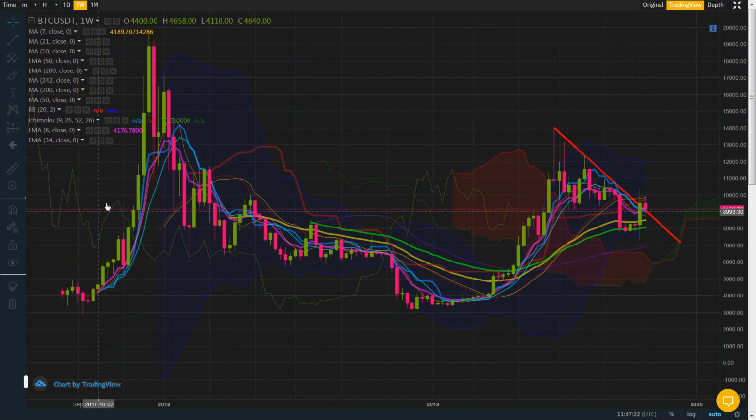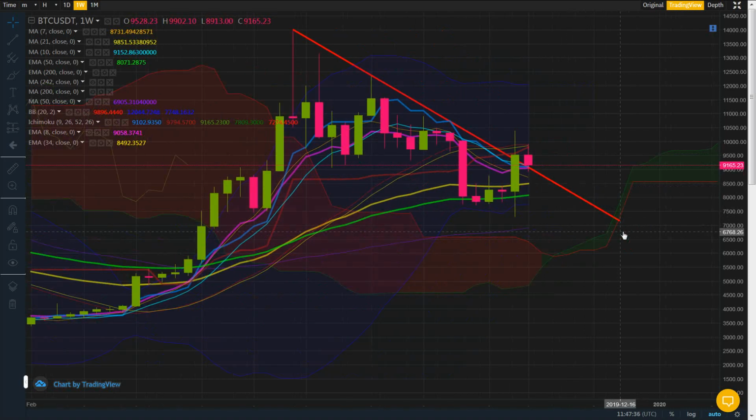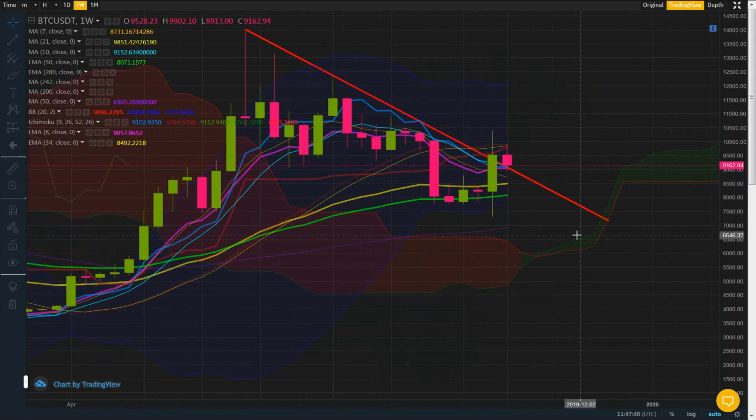and we continued all the way down to this level. We had an Ichimoku cloud cross to the up around this level, which had a continuation all the way up to this level. And we had an Ichimoku cloud cross here, which would suggest continuation down, which I expect to happen, to be honest with you.